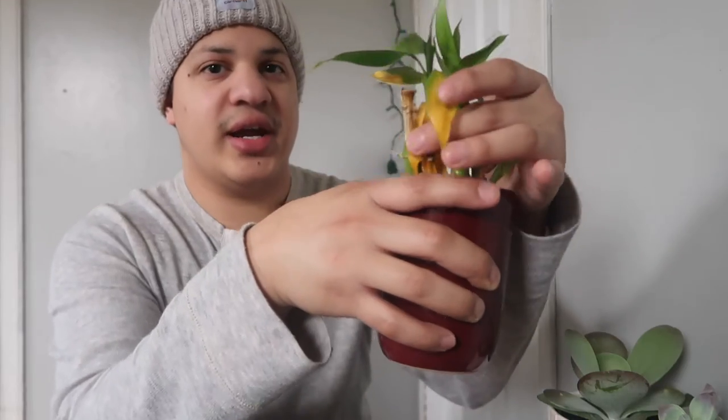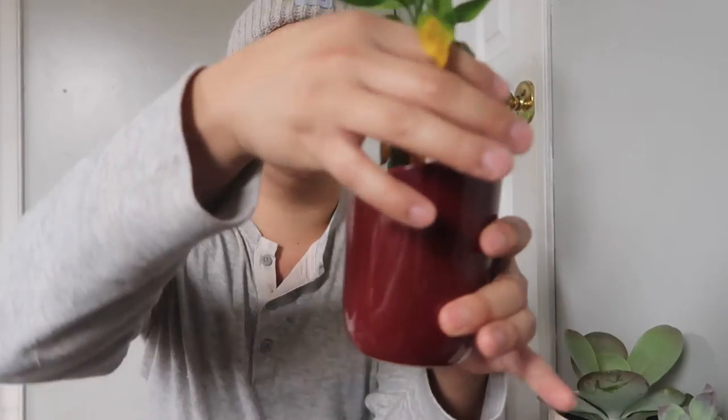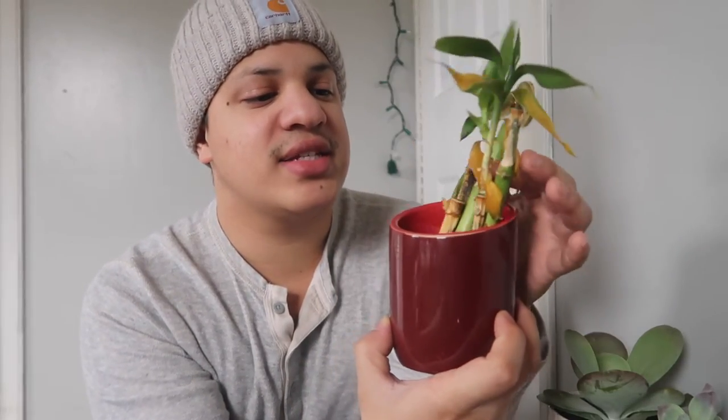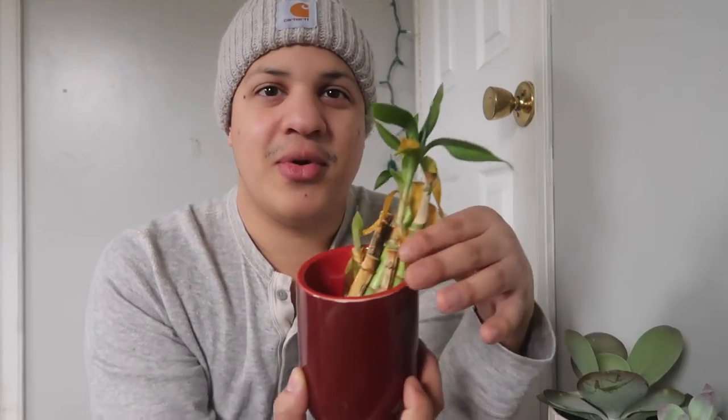There's six of them in here, but they came separately. They came in three. So my goal is hopefully I can revive the Lucky Bamboo. And I had this container, but I need more little rocks because it's loose in here. I was thinking about stealing some from the fish tank. So I'm hopeful for this because they were dried out when I got them.